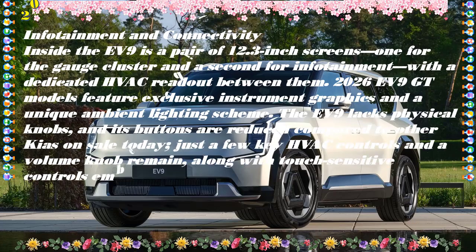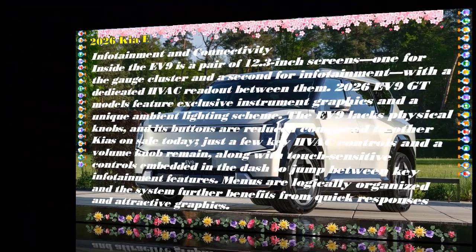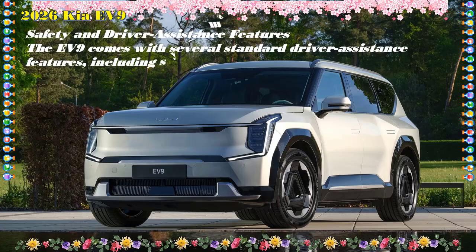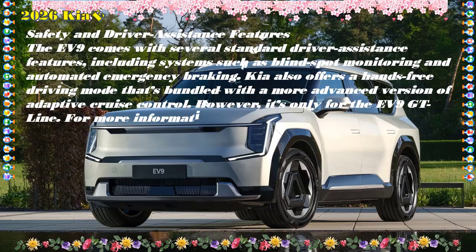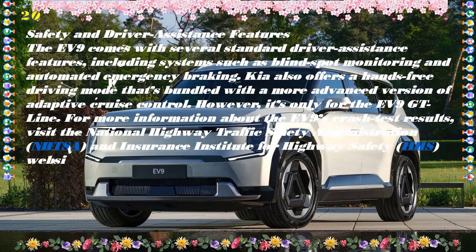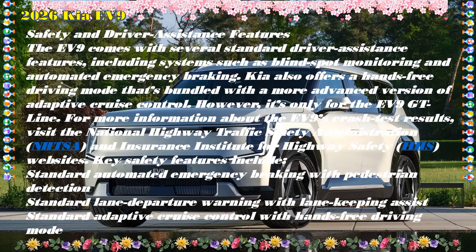Subtle styling. Visually, the 2026 EV9 GT looks much like its GT line sibling, with neon green brake calipers, unique wheels, and exclusive LED lighting patterns separating the hot EV9 from lesser EV9s. Inside, neon green carries over as accenting trim, with Alcantara-wrapped sport seats, a unique steering wheel, and exclusive graphics on the instrument cluster and infotainment display. You can expect to see Kia's latest advanced driver assist aids once the EV9 GT hits the streets, too.